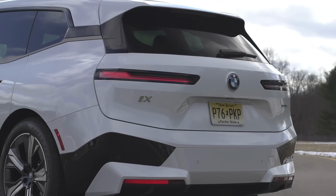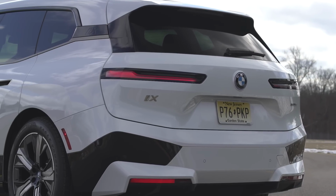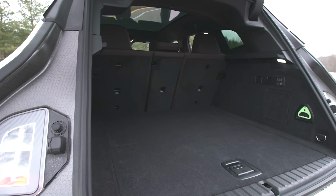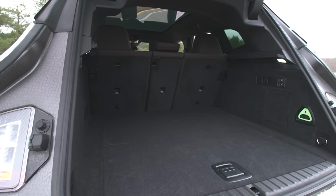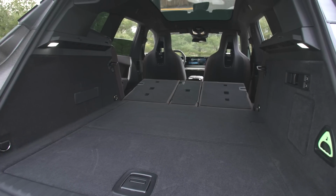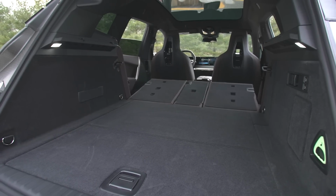Not a two-piece, not the drop down gate like on some X5s and such, but it just is a big door that opens, but it's a very much smaller space. For skis, not a problem. For tile, probably not a problem. Bring a TV home, not sure how that would fit. But the seats fold down flat. Plenty of room there.